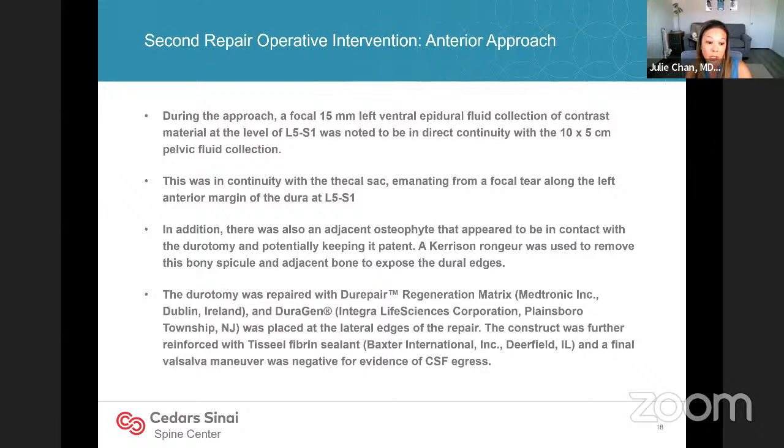We onlaid a dura repair over the ventral leak, as well as padded it with DuraGen laterally on both sides, and then further reinforced it with Tisseel over the whole construct. We also performed Valsalva. There wasn't any evidence of CSF egress after that repair.